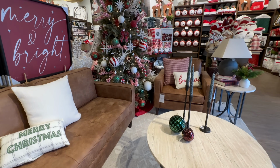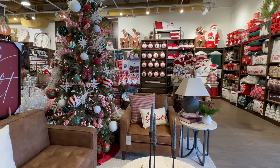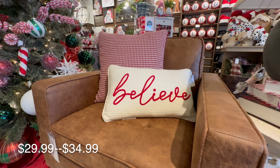Are you using the more traditional red and green decor? Or are you more like me and going for a neutral look? Or do you like to combine the two and make a style that is all your own? I would love to hear.